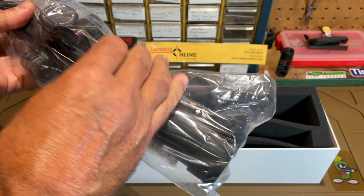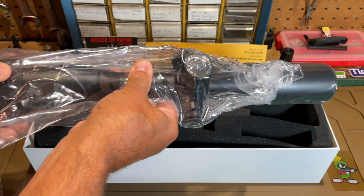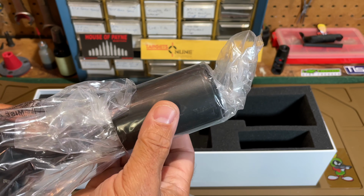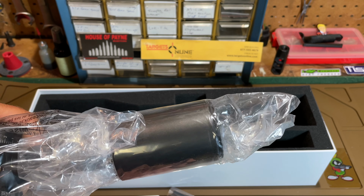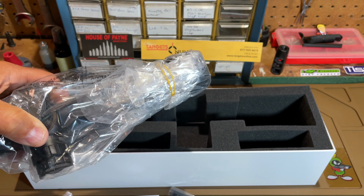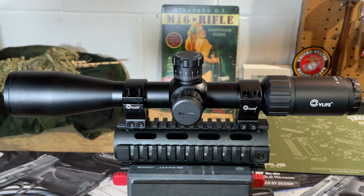So I'm going to remove the plastic, get these other items out of the way, and start to talk about the scope itself. One last thing I just noticed was included with the scope, folks. It is a sunshade. As you see, it was positioned over the ocular lens when I took it out of the box, so I didn't notice that. Now I'll get the scope out of the plastic and we'll go on with the review. And as you can see, the CVLIFE scope is now out of its packaging and set up and ready to go for the rest of the review.